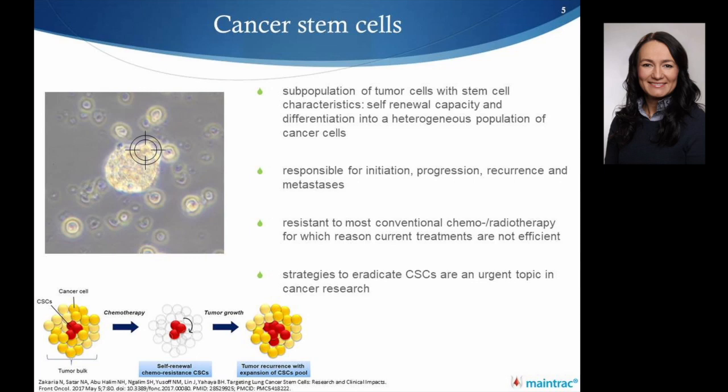What are cancer stem cells? Cancer stem cells replicate similar characteristics of regular stem cells, such as the ability to proliferate in their environments, self-renewal capacity, and differentiation into a heterogeneous population of cells. They are responsible for initiation, progression, recurrence, and metastasis. They are resistant to conventional chemo and radiotherapy, for which reason current treatments are not efficient, and strategies to eradicate cancer stem cells are an urgent topic in cancer research.